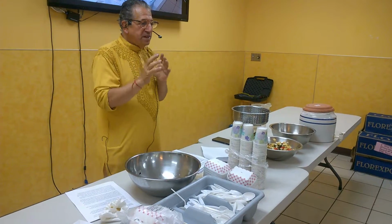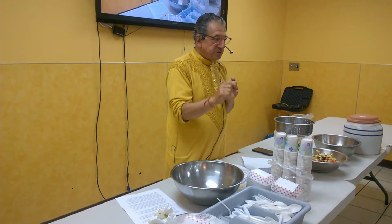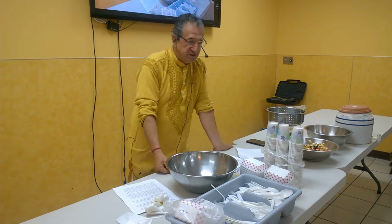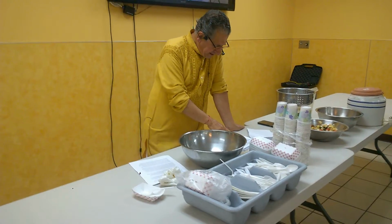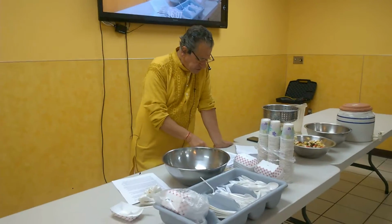So one thing used in small quantity might heal you. The same thing used in overdose will kill you because it's actually a poison. So these probiotic-rich foods aid in digestion and absorption of various nutrients.